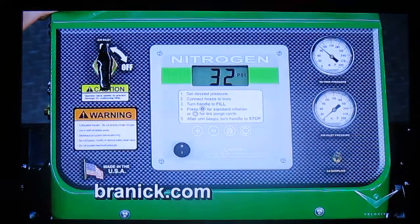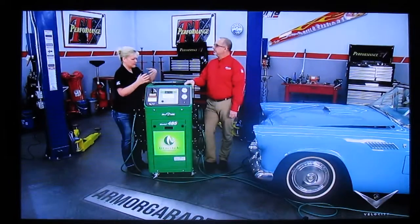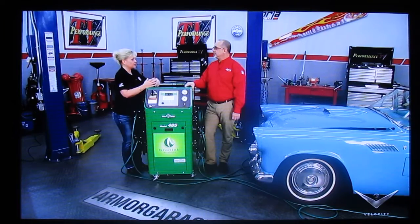That's right, and the big thing is it leaks out of your tires 3 to 4 times slower than regular air. It's a dry gas. It's an ideal inflation gas for tires. It's great for the TPMS hardware that's in the tires. Also the expensive rims and tires. It preserves them a little longer. Yeah, because you're not going to have all the condensation and all the stuff. Moisture. Yeah, the moisture that you would have with just regular air.